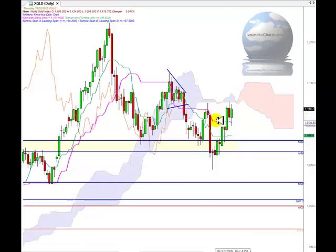Looking at the Tenkan-sen and Kijun-sen, the market is trading up above the Kijun-sen and Tenkan-sen, and that's telling us that the market is bullish in the medium term and short term time frames, but the Tenkan-sen is still below the Kijun-sen, which means that the market is bearish in terms of that indicator, and so we're getting mixed signals here.